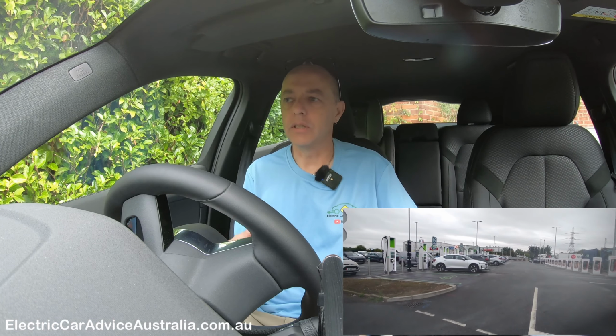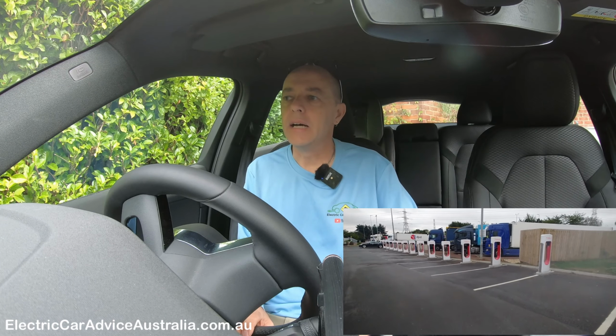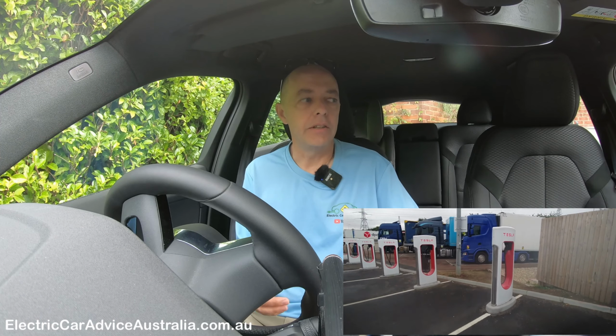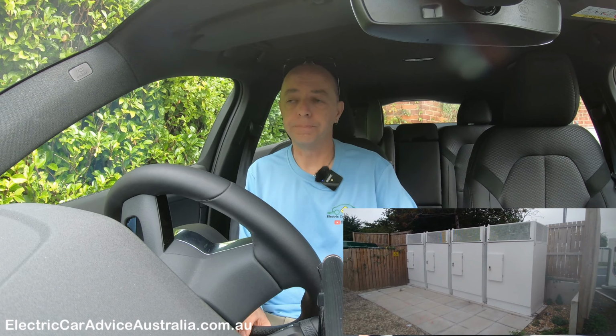If you can pull in there with kids and you've got nice coffee shops and toilets and you can plug the car in and it's out of the weather, as you know, the UK gets a lot of overcast, drizzly, wet weather, you're paying for that convenience. If you lived here and you owned an EV, you certainly wouldn't want to be paying that price every day to charge your EV, so you'd be looking for cheaper options. But as a traveller, I'm quite happy to pay that.